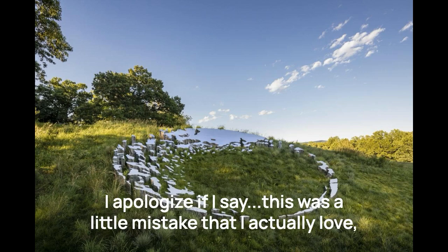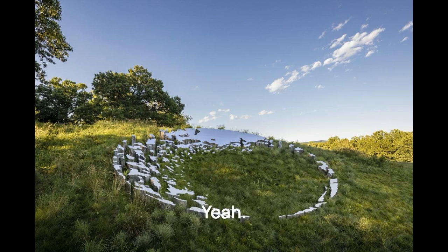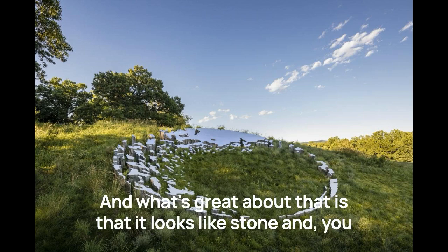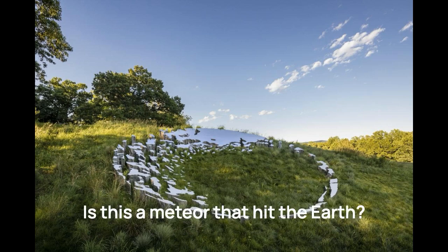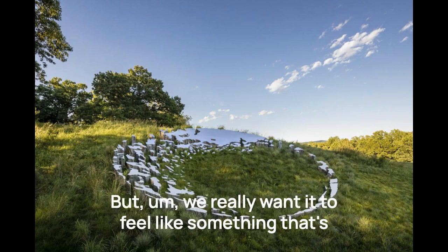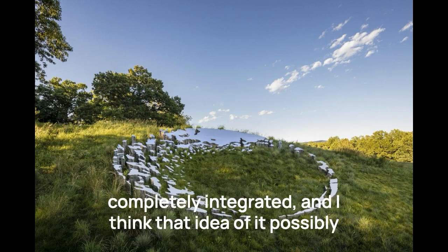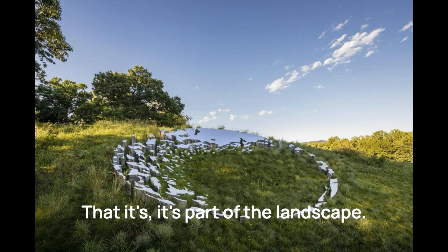I apologize, I say this was a little mistake that I actually love. Please. You called the sides of it stone when they're steel also. Oh, really? Yeah, and what's great about that is that it looks like stone. And it looks like a ruin from the very moment it went in. Is this a meteor that hit the earth? Is this something that is from the future or the past? But we really want it to feel like something that's completely integrated, and I think that idea of it possibly being stone gets to that, right? Yeah. That it's part of the landscape.